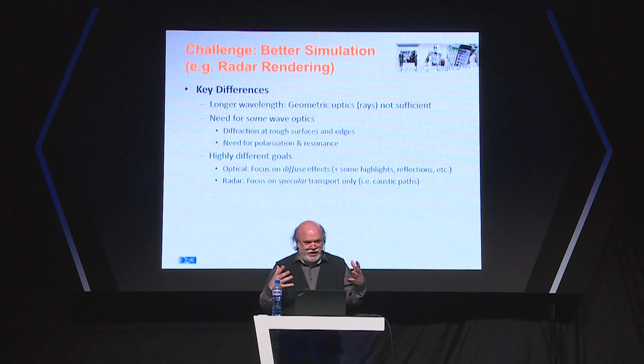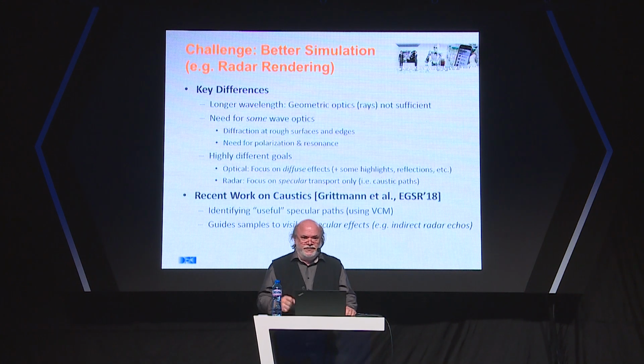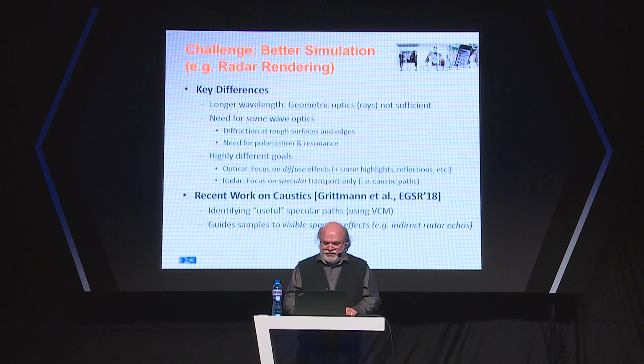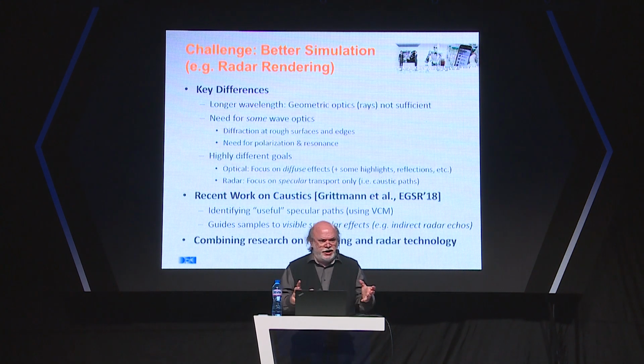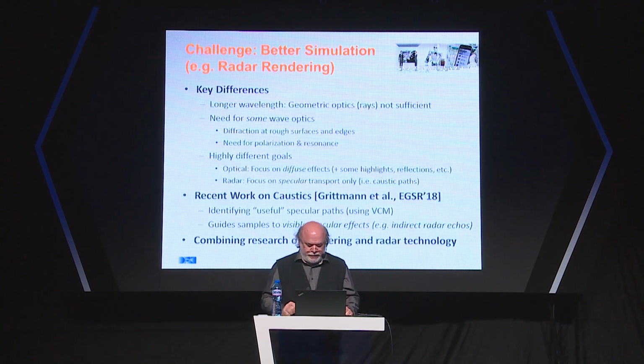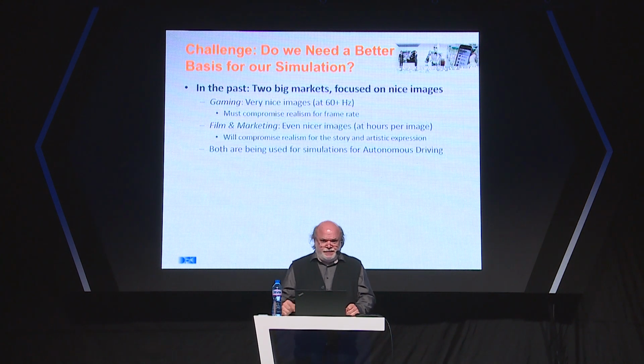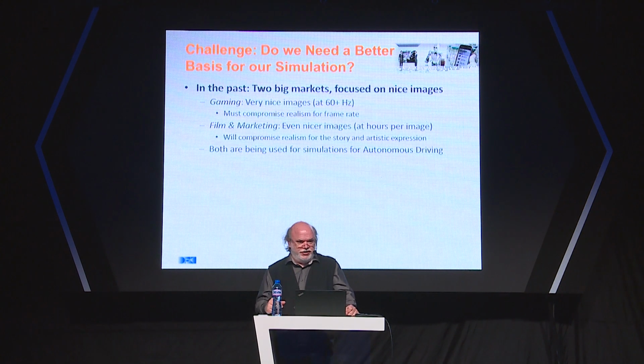We need to expand ray tracing to do other things. It actually turns out, and I'll come back to this a little bit later, that there is a lot of work trying to identify exactly those caustic paths. We heard that V-Ray has better caustic rendering here. So there are a lot of things that we can do here. And we actually started bringing together the radar people with the graphics rendering people to get the best of both worlds. And that's really interesting. There's another aspect that I want to throw out here.